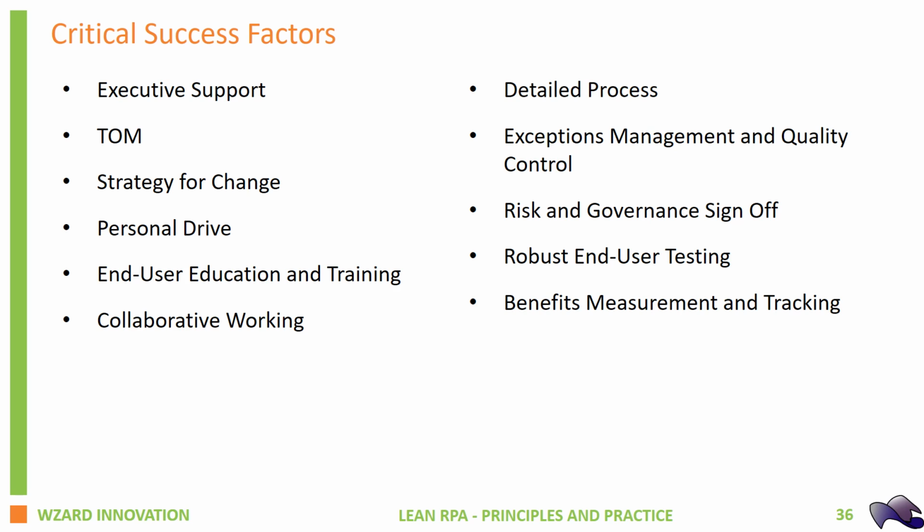Our final topic for this chapter is critical success factors. Critical success factor is a management term for an element that is necessary for an organisation or a project to achieve its stated goal. And so for automation, there are a number of factors which have generally been agreed are critical to the success of your program. And I'll start with executive support. That top-down executive support is crucial. This is going to be a challenging time using a challenging technology with many people challenges. And so that top-down support is going to be crucial.